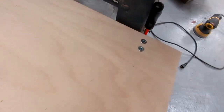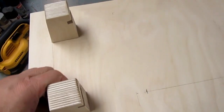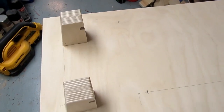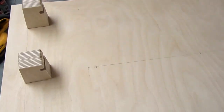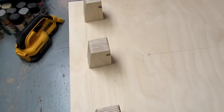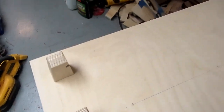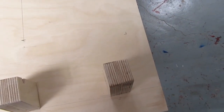Alright, I've dry mounted the cleats with the screws from the back. So those are on there and they seem to be in about their right places. Although for some reason, some of these got canted a little bit to one side. I have no idea why that happened, because when I drilled the pilot holes, they were square. I really hate that. I'm not sure how to fix that right at this point.